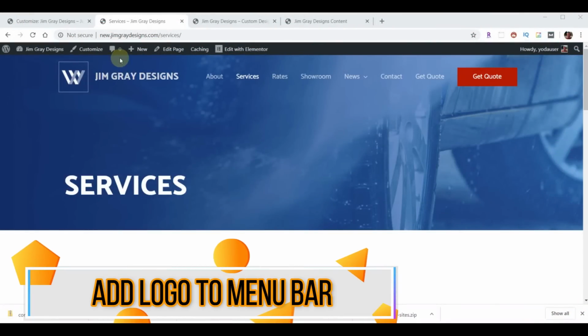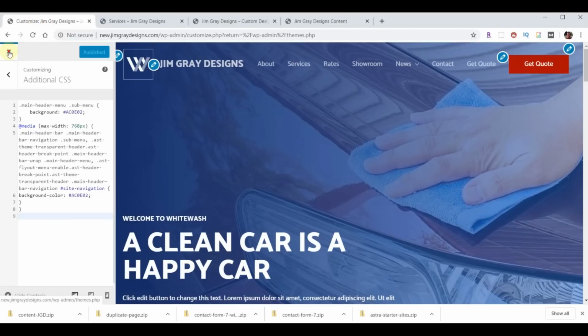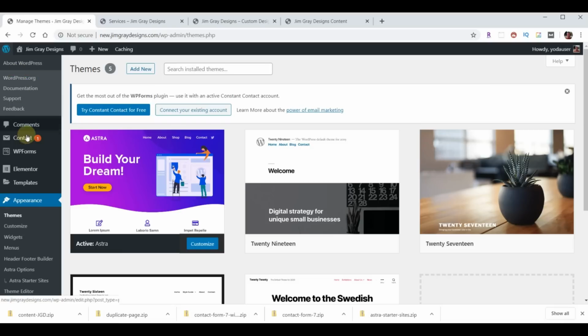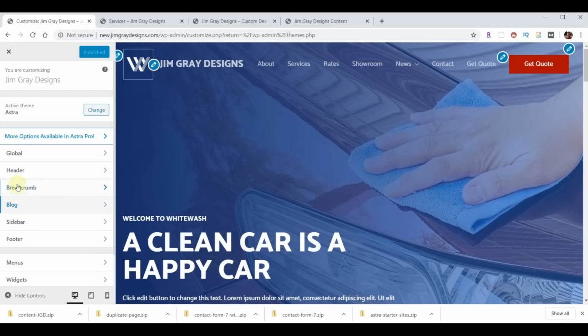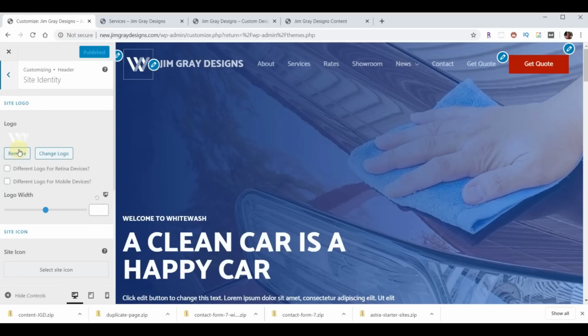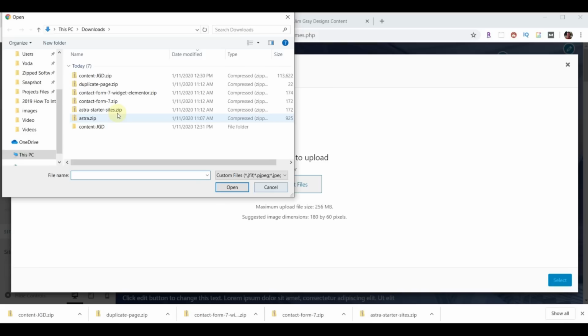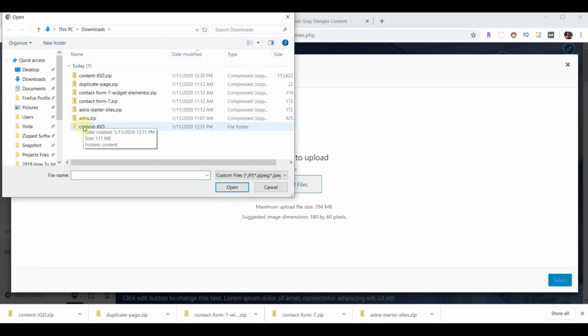Now we're ready to put the real logo here and get rid of the text that's next to the logo. So we'll come back over here, we'll close this, so we're going to go to Appearance, Customize. Then from here, we'll go to Header, Site Identity, and now we can add our logo. Now it's got one in there already, so we're going to choose Change Logo. Now at this point, you can select files.